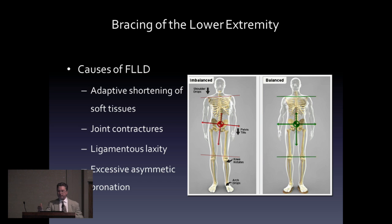And then what did the orthotist do? Put an AFO on that patient, right? And didn't put anything on the opposite side. So these are joint contractures, ligamentous laxity, even excessive asymmetric pronation. You can clearly see just in the little stickman skeleton how that can impact. If we know it impacts the knee, we know it's going to impact the hip and the low back as well.